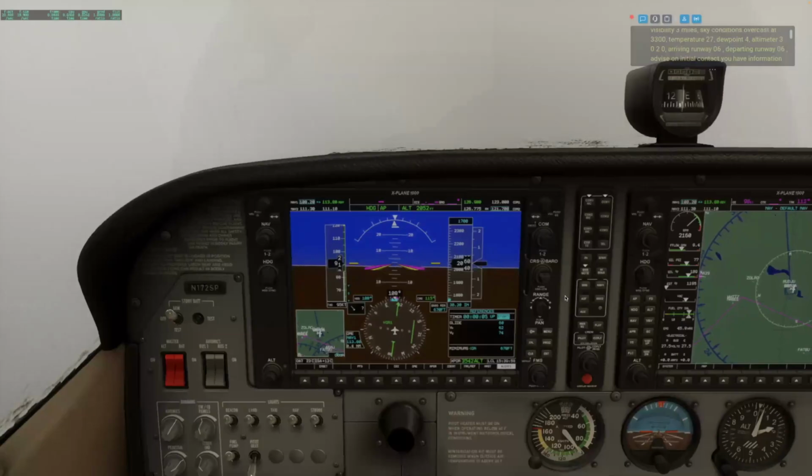Twist is going to be to 288. Yeah. And keep it centered too while you're working on this outbound on a parallel. You've got to keep it centered on your way out. You're right on the money. That's great. Good job.